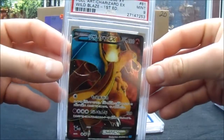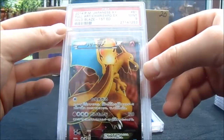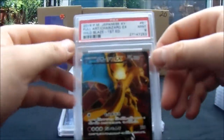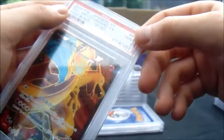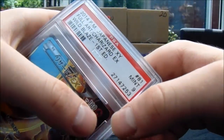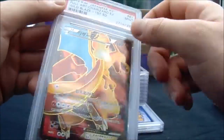Then we got a mint 9 Charizard EX. When I saw this one, when I was separating their orders from mine, this was the one card I really didn't expect not to get a Gem 10. The only reason I can see is at the top on the front here. The colouring just seems to be a bit whiter on the front than maybe it should be. But on the back, it is flawless.